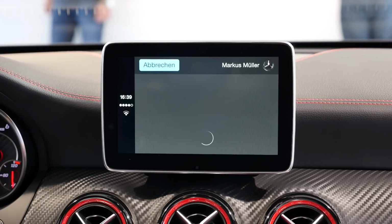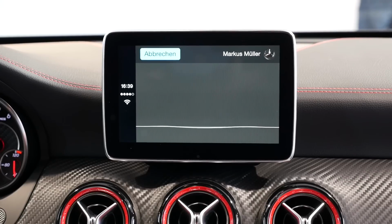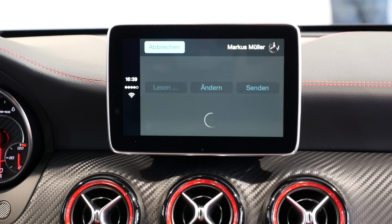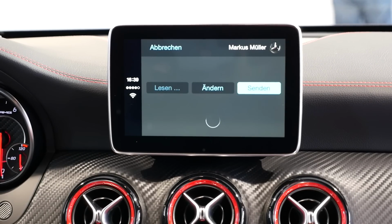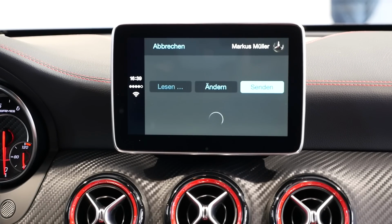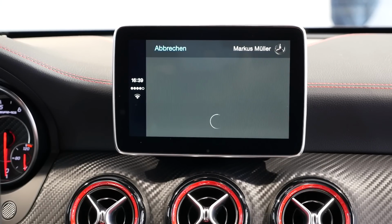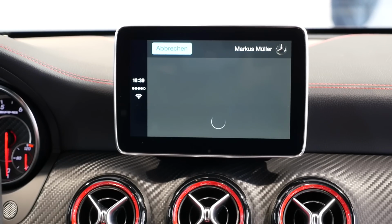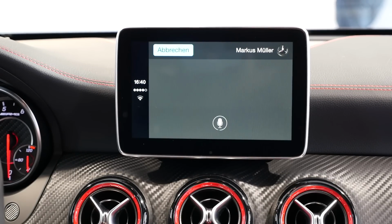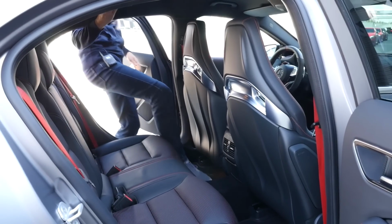Okay, was möchtest du Markus Müller sagen? Hallo Markus, ich komme heute 15 Minuten später. Bitte warte mit dem Essen. Deine Nachricht an Markus Müller lautet: Hallo Markus, ich komme heute 15 Minuten später. Bitte warte mit dem Essen. Soll ich sie senden? Ja. Okay, sie wurde gesendet.